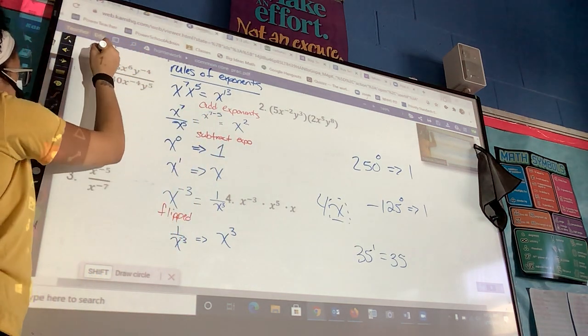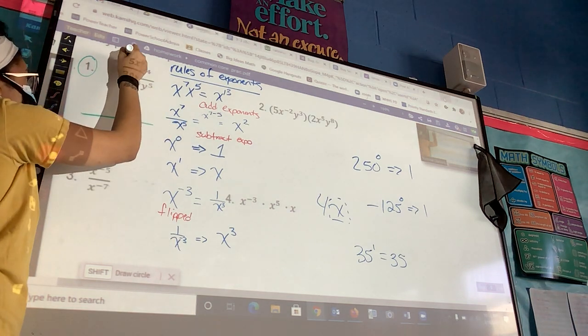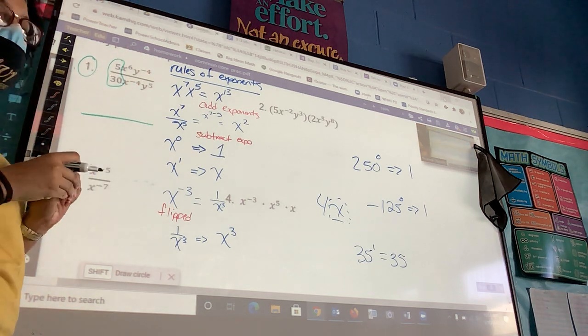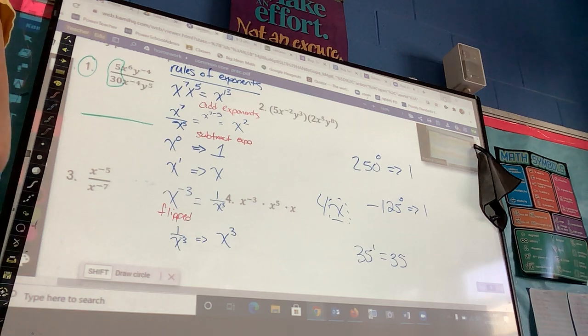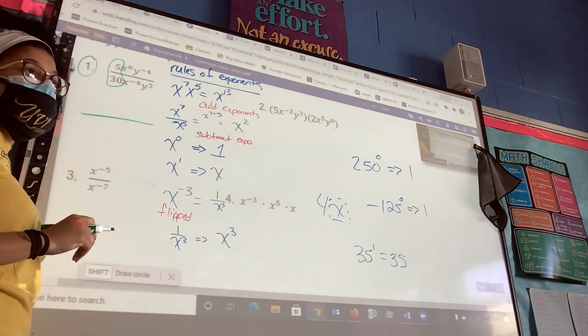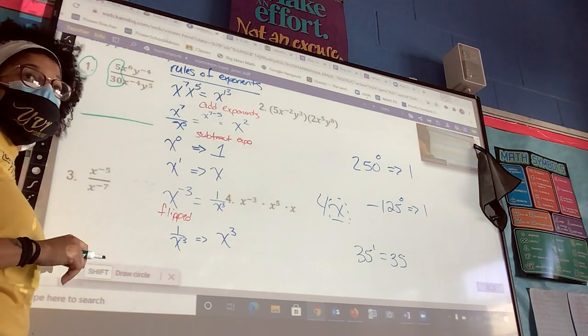So when I apply that to this problem, the first thing I have to do is the numerical values. So I have 5 over 30. What is that fraction simplified to? 6. Not just 6, because it's not 30 divided by 5, it's 5 over 30.